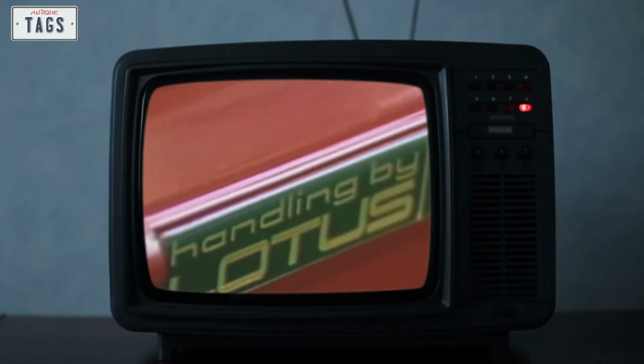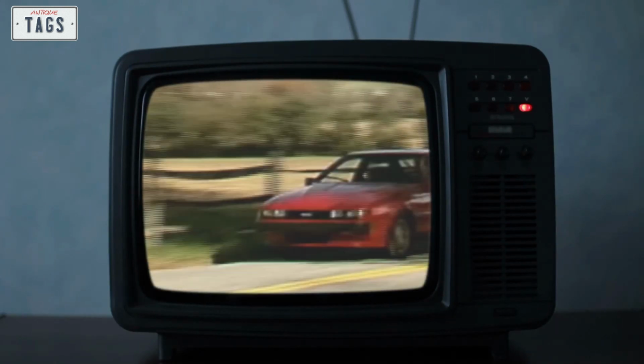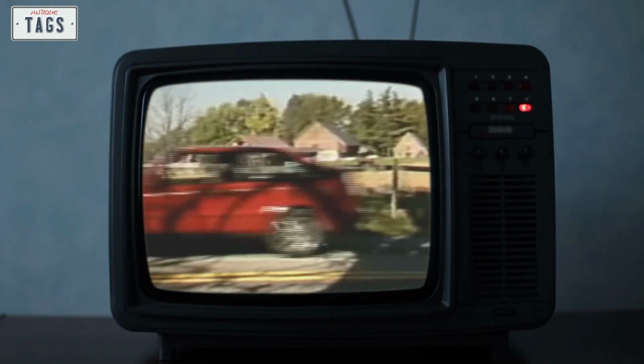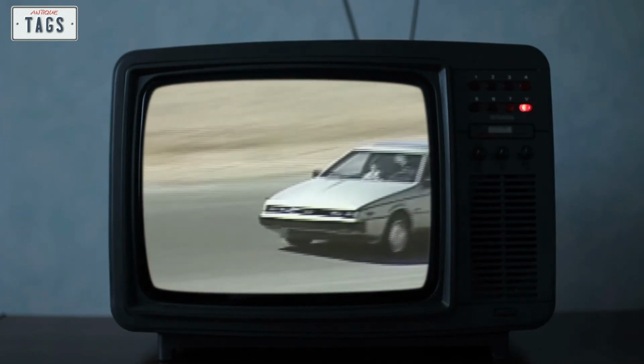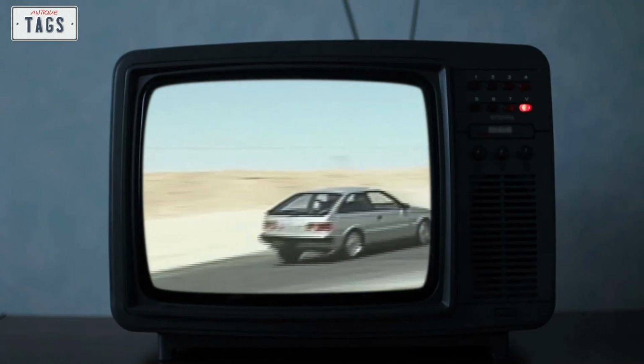This was also the same year when the Impulse got a Lotus tuned suspension with the upgraded sway bars and stiffer dampers that we mentioned earlier. Lotus dictated new springs and bushings, slightly stiffer gas shocks, and a larger front stabilizer bar.